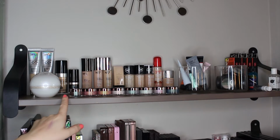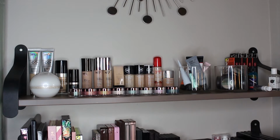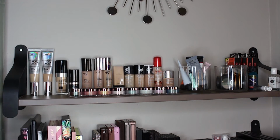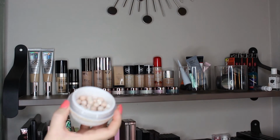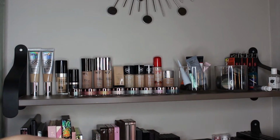I have my Makeup Geek duochrome pigments that are sitting up here because I don't really have a place to put them right now. This is gorgeous, this is the Guerlain Meteorites, Les Flocons Enchantés. I'm sure you've seen that online, but these guys are stunning. Again, I don't have a really good place to put it, so I've just been lining it up on here.